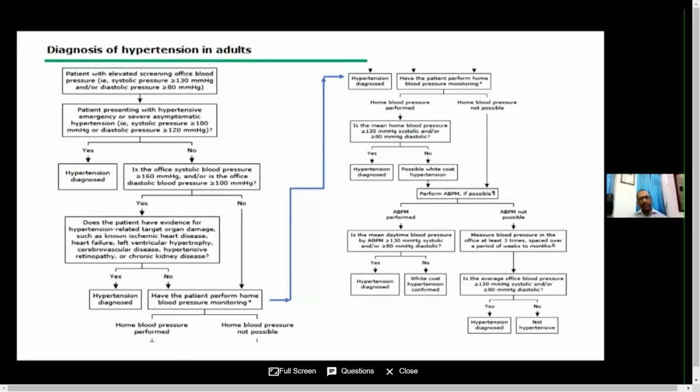This is slightly different. This is what the Americans recommend. That is, again, you can see patient with elevated screening office blood pressure of more than 130/80, that is their cutoff. If they have severe hypertensive emergency or severe hypertension that is more than 180/120, that is enough to diagnose hypertension. But on those who have less than that, but who have blood pressure of more than 160 systole and more than 100 diastole, if there is hypertension-related target organ damage, if there is ischemic heart disease, heart failure, LVH, cardiovascular disease, then that is also enough to diagnose hypertension.